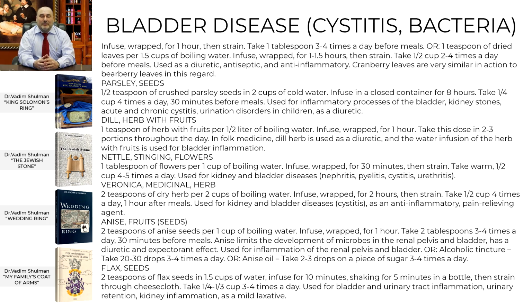Anise, fruits, seeds. 2 teaspoons of anise seeds per 1 cup of boiling water. Infuse, wrapped, for 1 hour. Take 2 tablespoons 3 to 4 times a day, 30 minutes before meals. Anise limits the development of microbes in the renal pelvis and bladder, has a diuretic and expectorant effect. Used for inflammation of the renal pelvis and bladder.